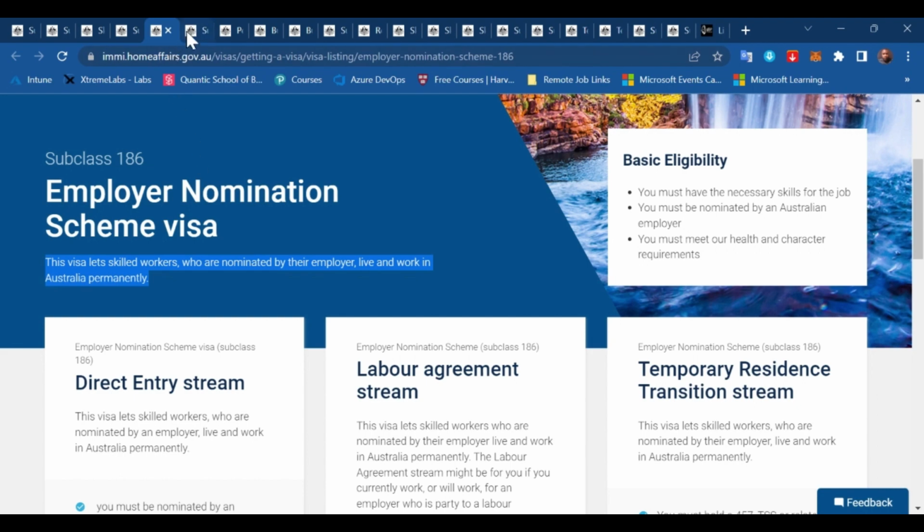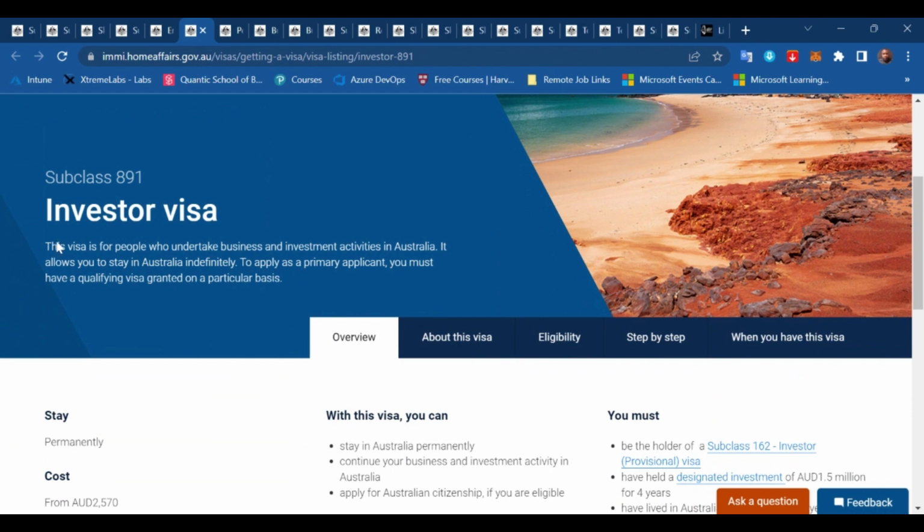Number six, you have the investor visa. This visa is for people who undertake business and investment activities in Australia. It allows you to stay in Australia indefinitely. To apply as a primary applicant, you must have a qualifying visa granted on a particular basis. So if you're an investor and Australia is a place for you to invest in, then you can, of course, put this into your thought process and plans. This should be a good page for you to visit.